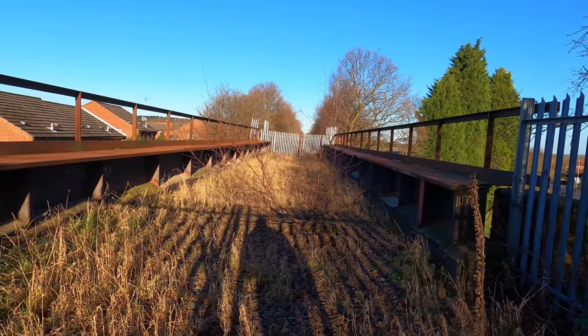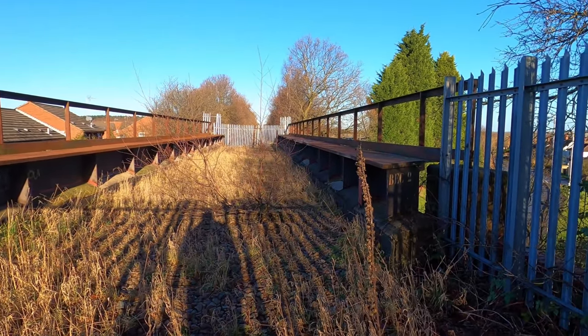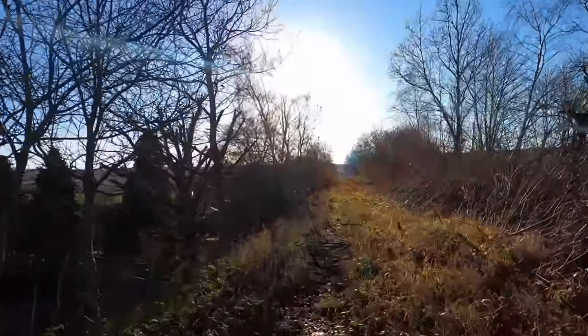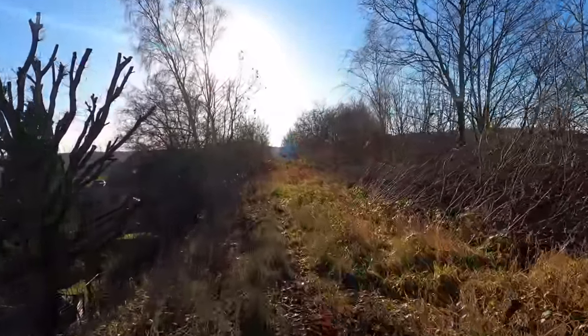So I've appeared on the other side, look, so that's the other side of the Retford Road overbridge. That's bridge number BEC2. We're now going to make our way. I wasn't going to do this bit, I managed to get up onto it easily enough, so let's follow it.